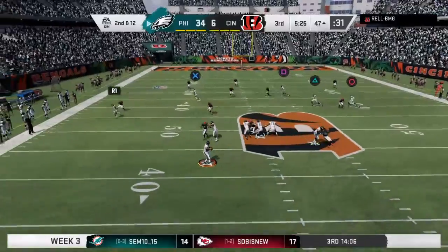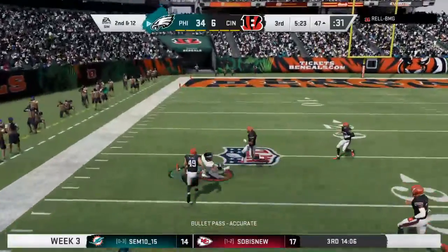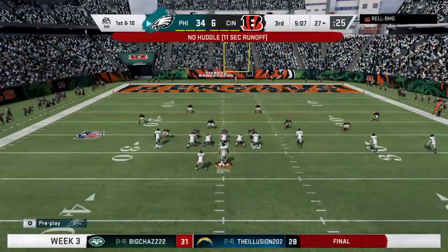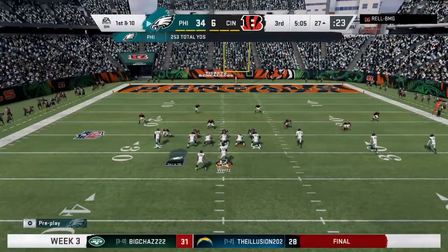Now Wentz throwing on 2nd down. Caught by the tight end Ertz. And he's got another first down as the tackle's going to be made at the Bengals' 27-yard line.